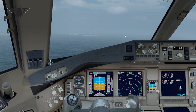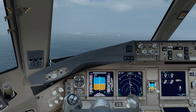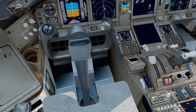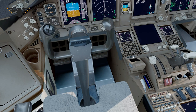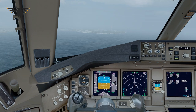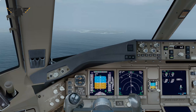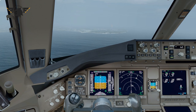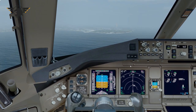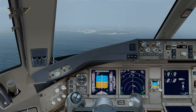Air Canada 33 fully established. Air Canada 33, 120.5, Air Canada 33, thanks, bye bye now. Traffic warning, Air Canada 33, ILS 34 left, 9 miles. Air Canada 33, good afternoon, Sydney Tower, continue approach. Continue approach, Air Canada 33.